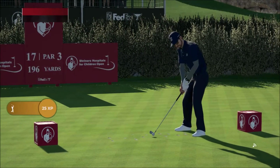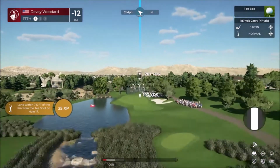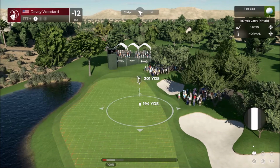The 17th at TPC Summerlin is a downhill par 3 measuring just under 200 yards from the tips. The green shapes hard right to left towards that water hazard. Make sure you're clever at shaping your ball, or don't take on any hole location that's tucked in near to the water.